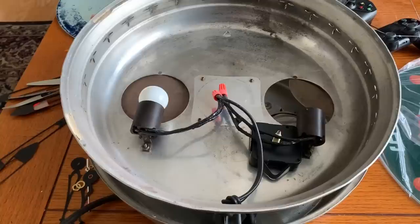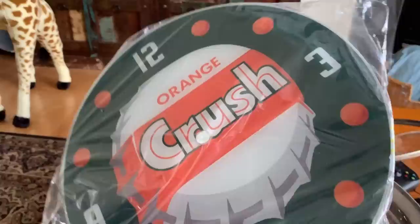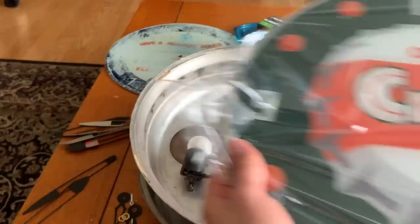What I have ordered on the internet is a new replacement PAM clock. And it's the same thing, it's glass. It's silkscreen on the back. These are typically, after you get them shipped, around $100 or so. But a working clock could be worth $300 to $400. So if you have parts clocks like I do, it's still a good investment.